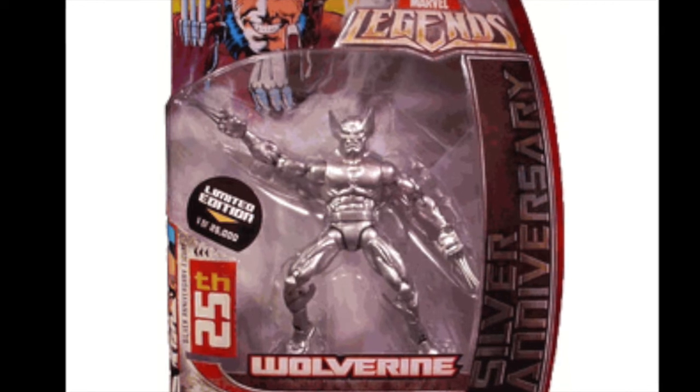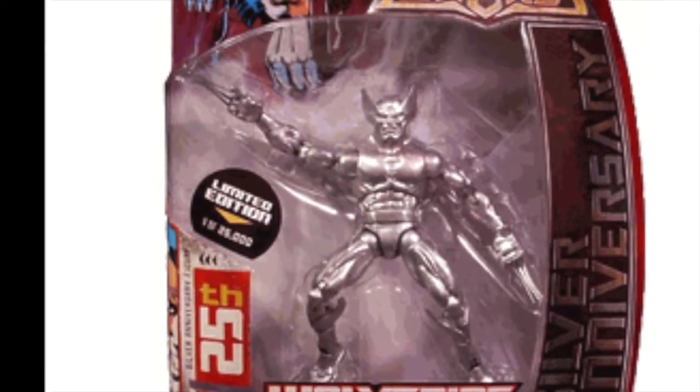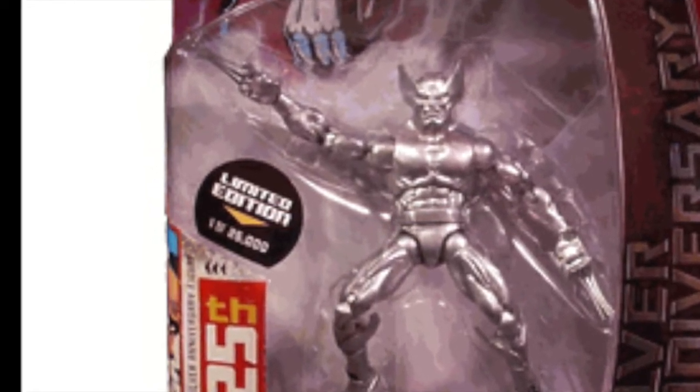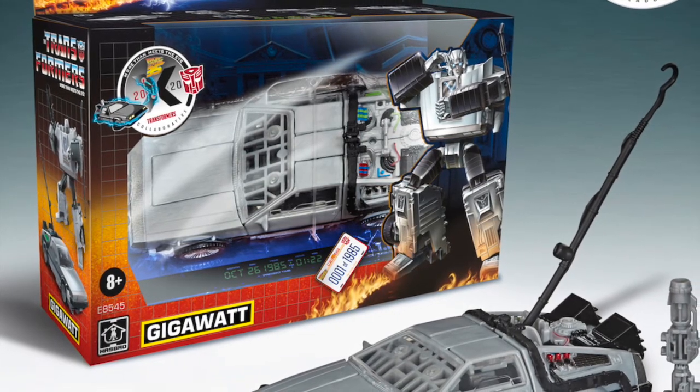Now, other toys have taken this approach. This is kind of the opposite example, where they did a 25th anniversary Wolverine figure that was noted as limited to 1 of 25,000. So on one hand, you had that Star Trek set that had less than 2,000 made, and now here you have an all-silver Wolverine with 25,000 out there. And I can tell you this is way more than the average run for a 6-inch action figure. There's probably more of these Wolverines out there than most other Marvel Legends, which is crazy because he's all silver and anniversary.